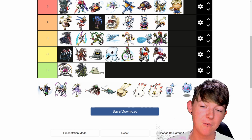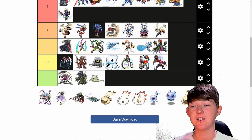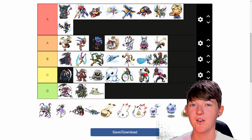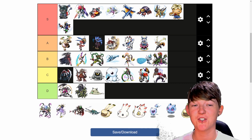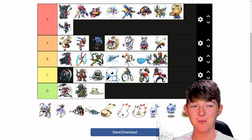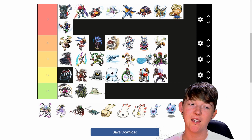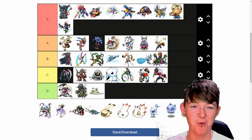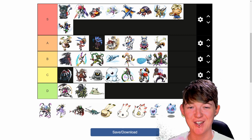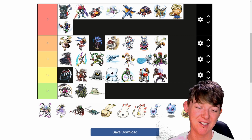But anyway, Templemon. I love this design actually. Probably I'm putting everything in S tier. I'm so sorry that I just love every Digimon so much. Templemon is probably my favorite, but I've never actually had Templemon, but I love his design. I'm seeing a theme with me liking characters in hoodies because both Uva and Templemon are wearing hoodie-ish things. I don't know. I just really like it.